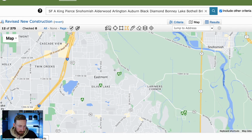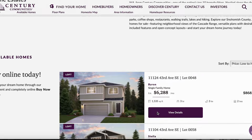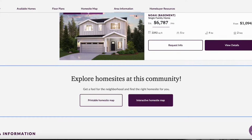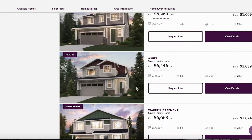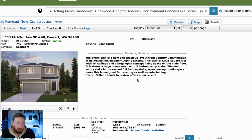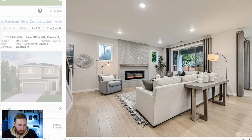All right, so let's look at the next community here. This is Alpine Estates. Here at Alpine Estates, they've got 4 homes available, 59 more are coming, 7 floor plans total, from 1,535 square feet to just under 3,400 square feet. So they've got a good range of sizes of homes available, anywhere from like 868,000 to about 1.1 million-ish, we'll see. This is the smallest floor plan, 1,535, 868,000 here. This is called the Byron floor plan.